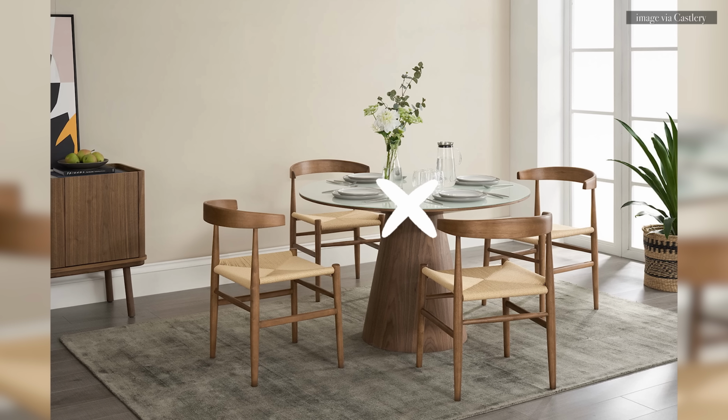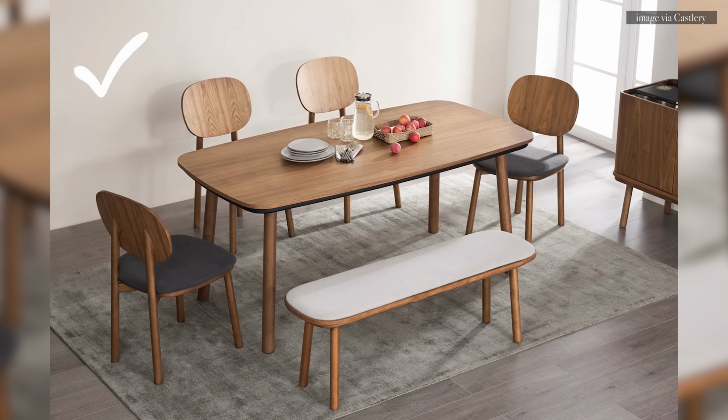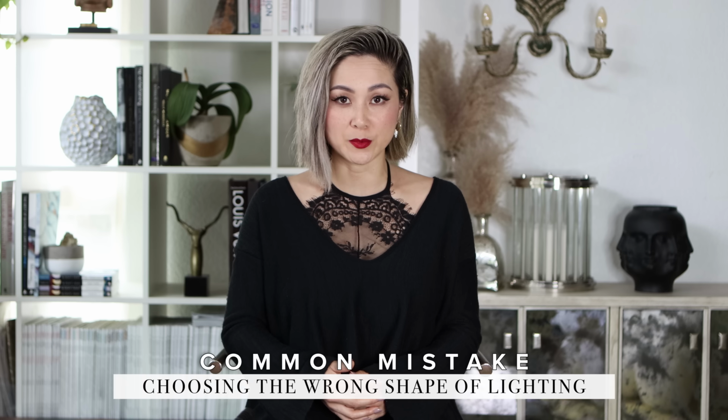Avoid putting a rectangular table in a square space or vice versa. The proportions will be skewed and the furniture won't look balanced in your room. Now that you know what shape of table to buy, let's move on to your lighting choice. Choosing the wrong shape of lighting over your beautiful new table.